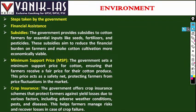The minimum support price. Government sets a minimum support price for cotton, ensuring that farmers receive a fair price for their cotton produce. This price acts as a safety net, protecting farmers from price fluctuations in the market. Crop insurance. The government offers crop insurance schemes that protect farmers against yield losses due to various factors, including adverse weather conditions, pests and disease. This helps farmers manage risk and recover losses. In the crop area, schemes like Pradhan Mantri Fasal Bima Yojana also cover the cotton crops.